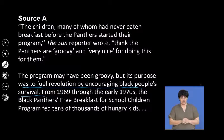From 1969 through the early 1970s, the Black Panthers Free Breakfast for School Children program fed tens of thousands of hungry kids. Okay, again, this is very important.